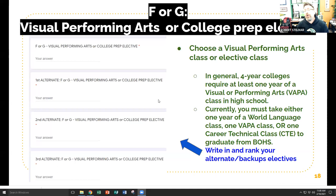Visual performing arts or college prep elective. This is the F or G on the A through G. You will put your answer in the Google form. You'll write it in, and then we want alternates and backups. We want you to rank your first, second, and third alternate.